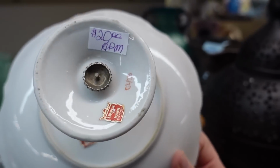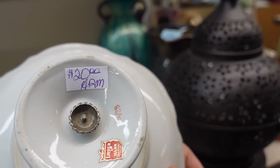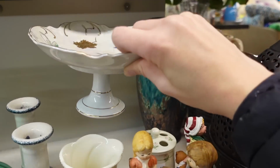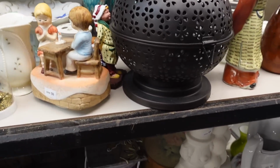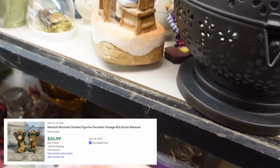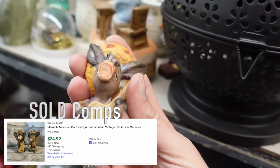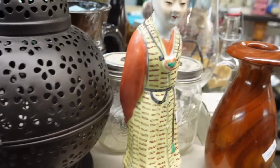This was $20 for this Lipper and Mann dish. I believe this is identical to the one that Paul had in his booth last week, and he had it marked for less than that. Then I found this guy, and he matched my little monkey, and so I decided to grab the donkey as well. I'm forming a little band of figurines.